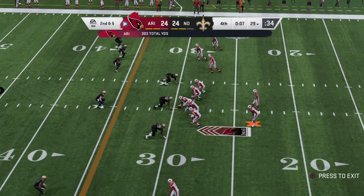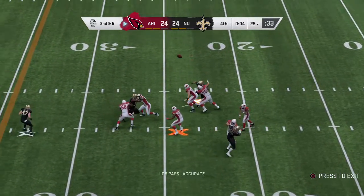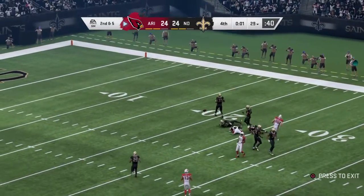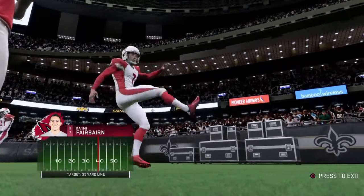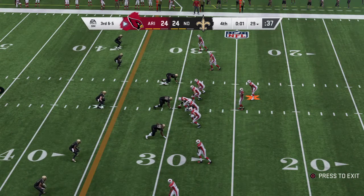Let's make these babies cry all the way back home, yo. Now Murray. He's going deep for Brown. And this will be incomplete. 1 second left to go. They come up now 3rd and 5 following the incomplete pass.